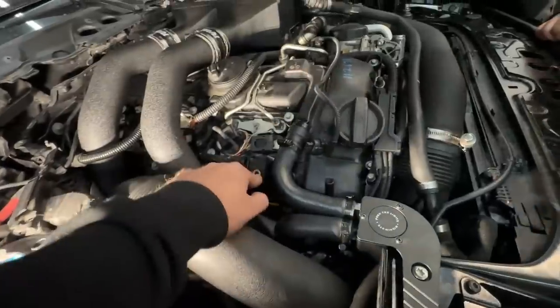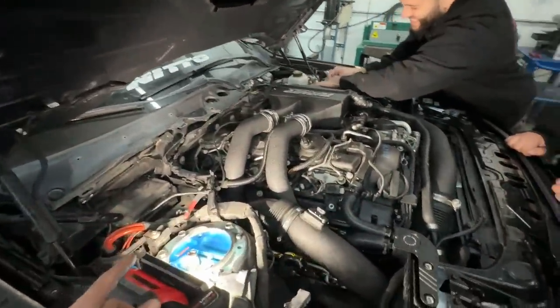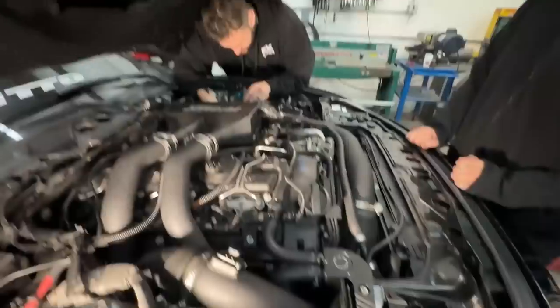We'll find out. Jordan showed up. He brought the timing tools. We retimed it. Car is most of the way back together. We're missing, we're not gonna talk about that. So we just gotta put the bracing back in. Hopefully that's all it was. Right, Jordan? Yeah, hopefully. If not, third time's the charm.